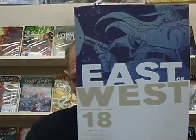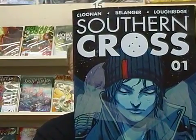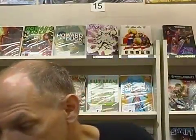But East of West is the book you should pick up while you're here getting Walking Dead, because East of West is really awesome. A little bit horror, a little bit western, good stuff. And Southern Cross is your first issue, gotta have it, Image book of the week. Always fun stuff from those guys.